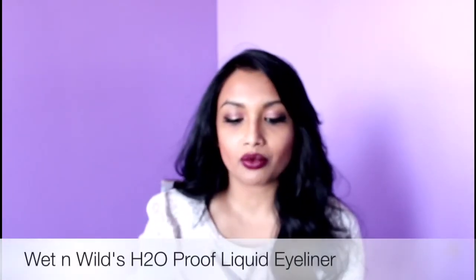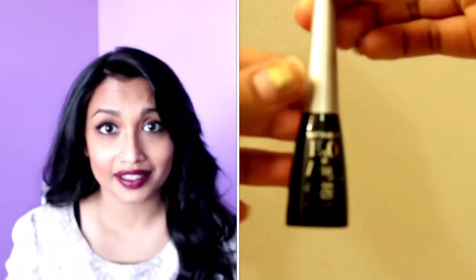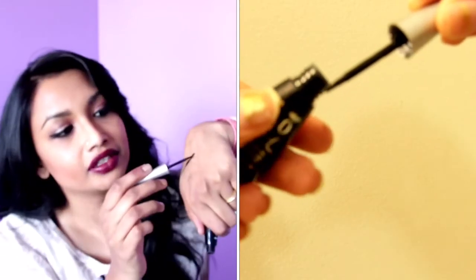Last but not least, we are going to move on to eyeliners. I have 2 eyeliners that are my all-time favorite drugstore eyeliners. The first one is Wet n Wild's H2O Proof Liquid Liner. If you want an eyeliner that's going to last all day, this is your product to go to. I'm just going to do a swatch right here and let it dry, and I'll show you that it does not budge at all. Super dark in pigment, and it's pretty matte as well, so you're not going to get that shine. Again, this is Wet n Wild's H2O liquid liner, and I think this was about $4 as well.